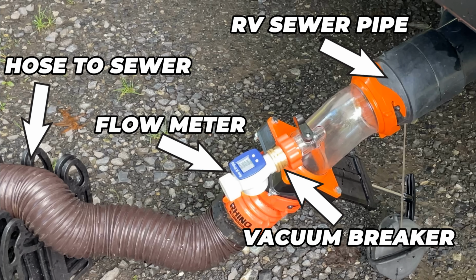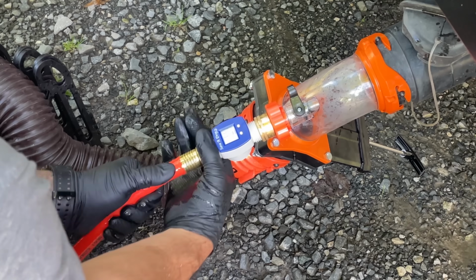Landing at number 10 on this year's countdown is the Save-A-Drop water flow meter. There's a lot of real-world uses for water flow meters, but I think in the RV world, the most popular use is to backfill and rinse waste tanks, which really is the most efficient way to clean out a tank.